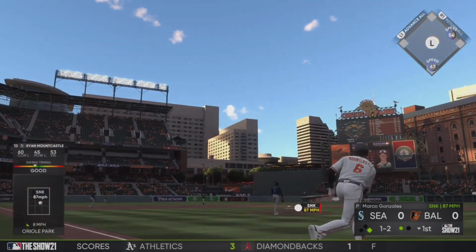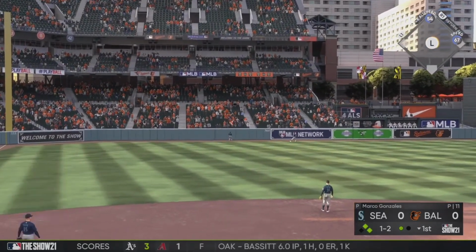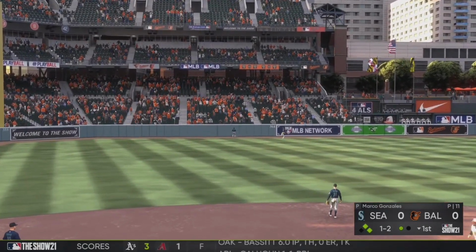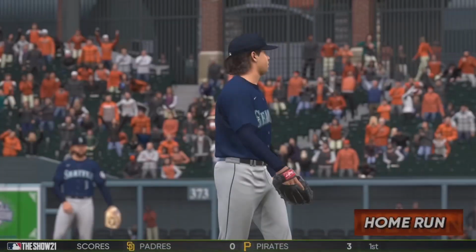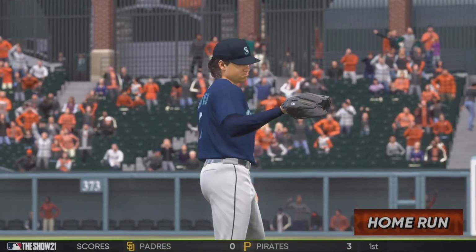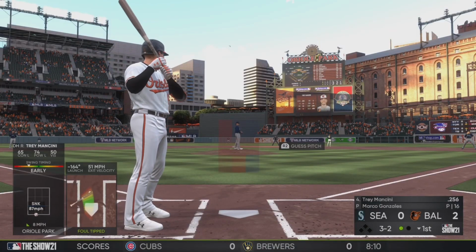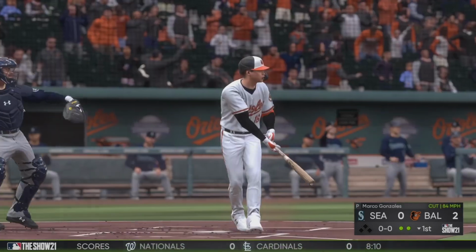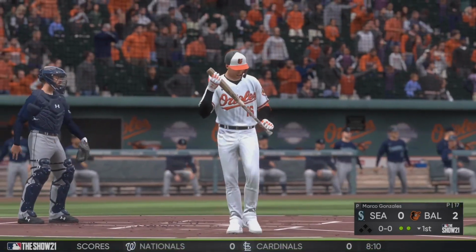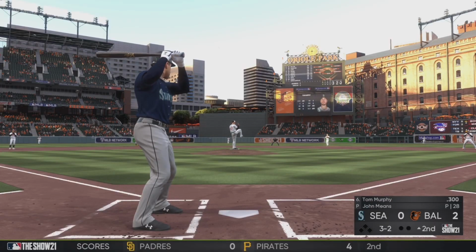Runner on first, 1 out for Ryan Mountcastle. This one is hit high and pretty deep into left field, at the track, at the wall. It's gone. 2-run blast for Ryan Mountcastle. His second home run of the season, and a quick start here in the bottom of the first for the Orioles as they make it 2-0. That'll bring up Trey Mancini now. Count is full, swinging, a miss on the cutter. Marco Gonzalez certainly looking to pick it up after obviously a slow start, allowing a pair of runs.